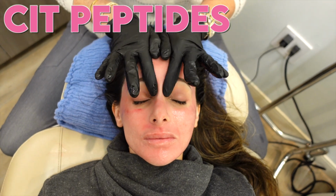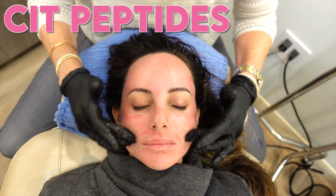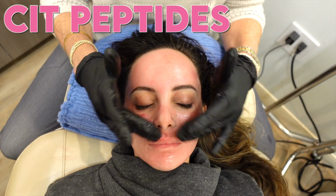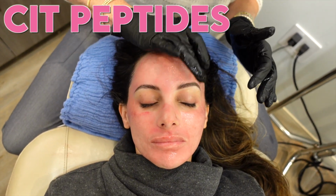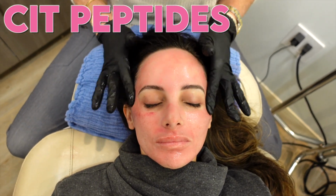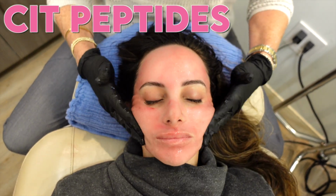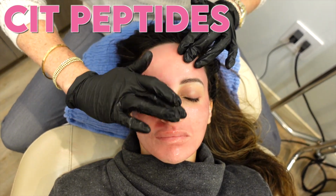CIT standing for collagen induction treatment. Microneedling is considered a cold induction of collagen because there's no heat. It's not a laser, but it's creating the collagen cascade from the trauma itself of all those teeny tiny little needles that are oscillating back and forth through the dermis into the stratum corneum, where we're really eliciting that cascade of events where the platelets are released from that pinpoint bleeding, and then we have growth factors that come to the area to heal everything up.